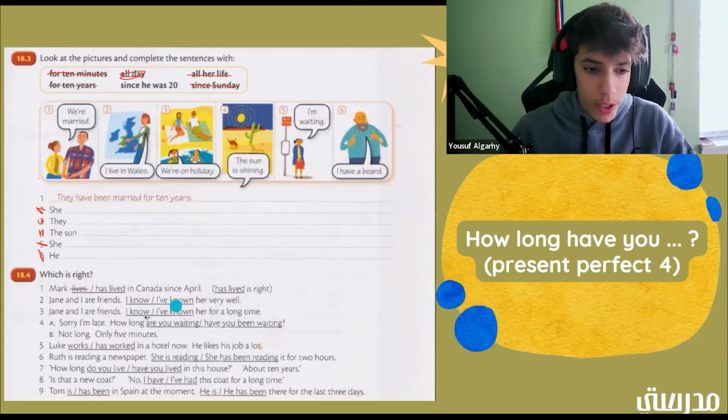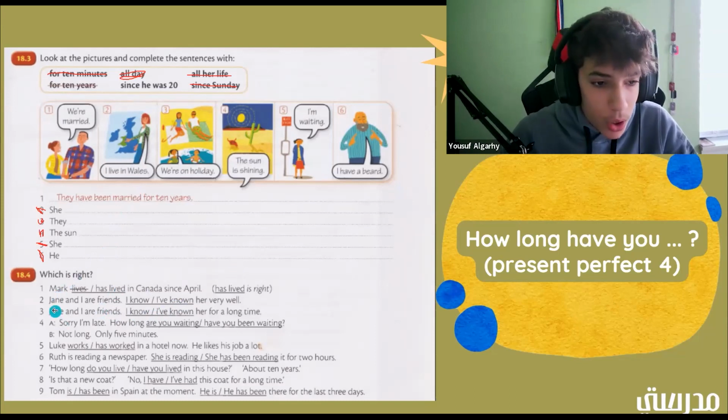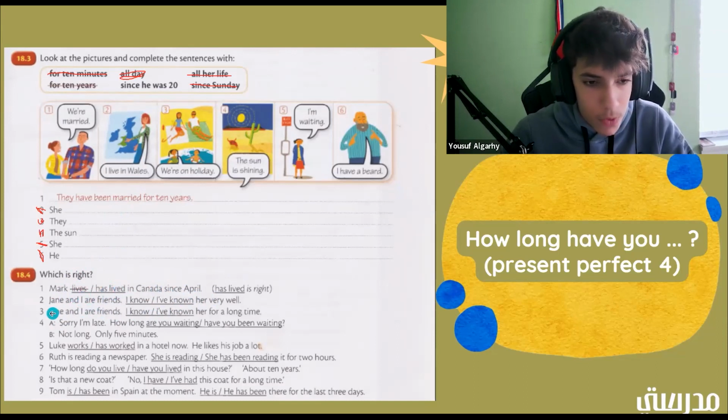So in this one, we're going to have 2 options, and we're going to pick whichever one's right. Okay. So here's the first example. Mark blank in Canada since April. Okay. So we have lives and has lived. So the correct answer would be has lived. All right. So Jane and I are friends. And we can either have I know her very well or I've known her very well. Which one would that be?